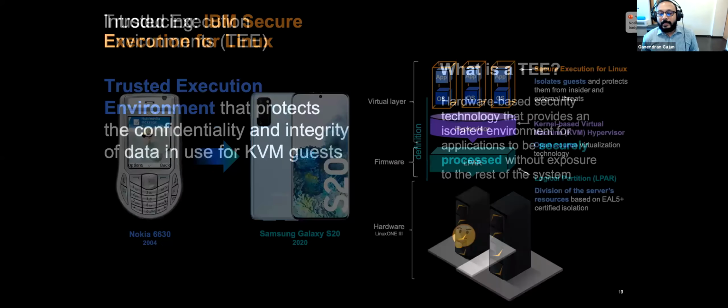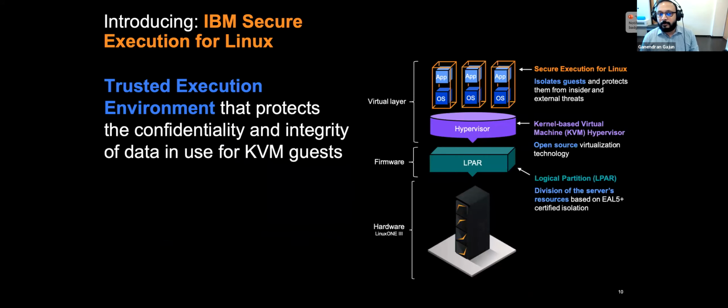Now, what is IBM's implementation? IBM's implementation of a trusted execution environment is called IBM Secure Execution for Linux. This is IBM's approach to building a highly trusted environment. It helps protect against insider threats and external attacks with hardened access restrictions and workload isolation for the most sensitive of information. And it does this through partitioning of the memory at the server level.